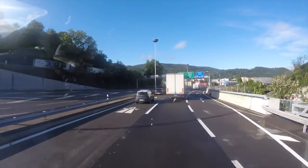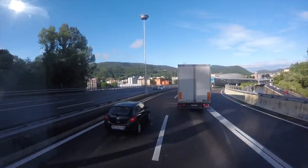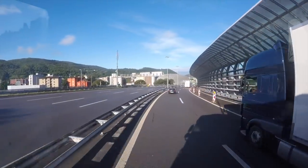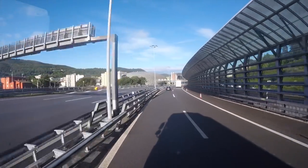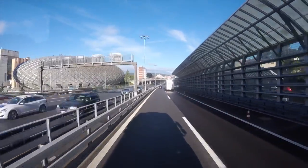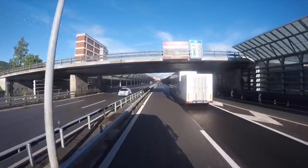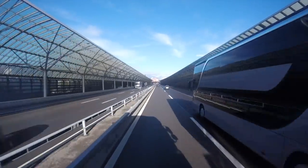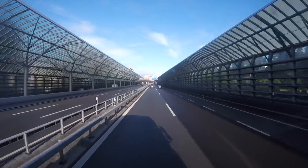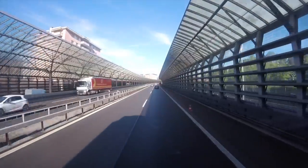It was a whole lot more painful than what it needed to be, really. Anyway, it took an hour to do the paperwork and then about 40 odd minutes to get out of customs because we've made our own queue basically. So anyway, we're done. Huzzah! So 3 hours to go.